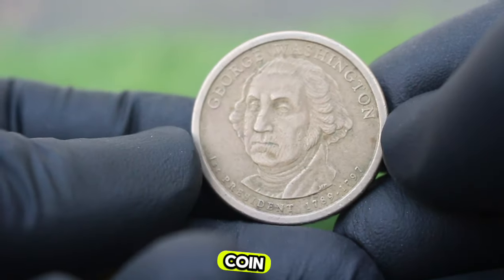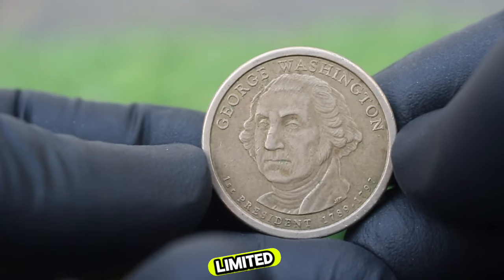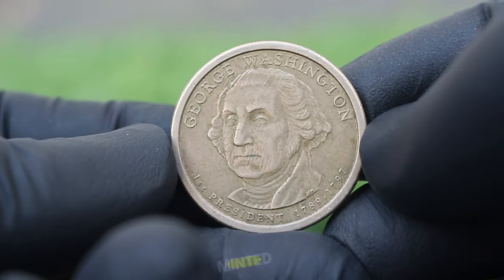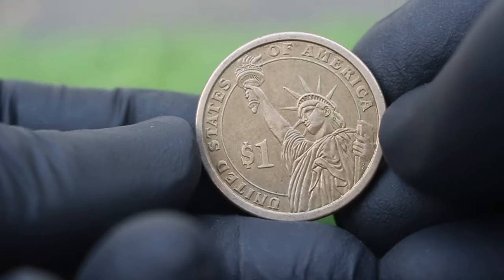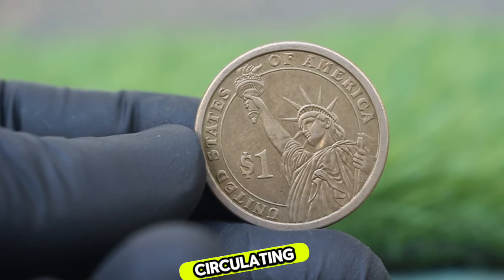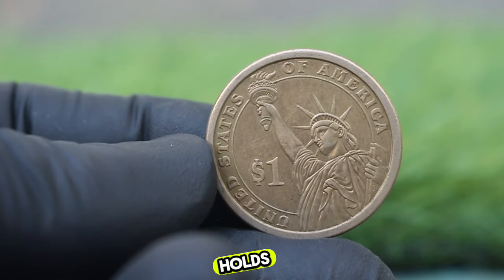What makes this coin so remarkable in the collector's market today is its scarcity and the fact that it was issued as part of a limited edition series. Although a larger quantity of these coins was minted, very few remain in pristine circulated condition, adding to their rarity and value. When you compare this coin to the raw gold or standard circulating coins, you can see a distinct difference in both the quality of design and the historical significance it holds.